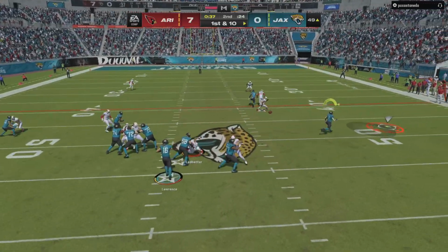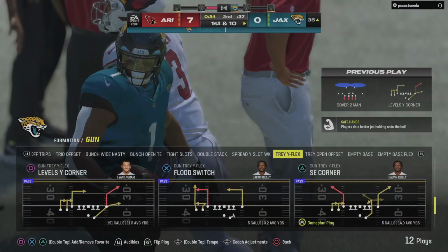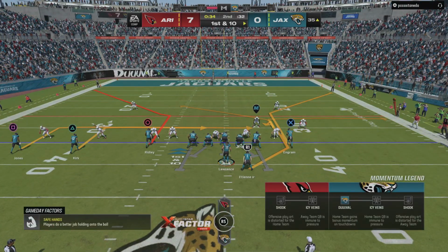Now Lawrence on 1st down. He'll get this out to the flat for ETN. And he will go out right near the 35-yard line. Another good gain. That's now 35 yards combined on those last 2 plays.